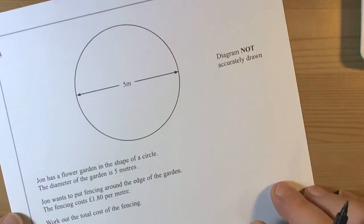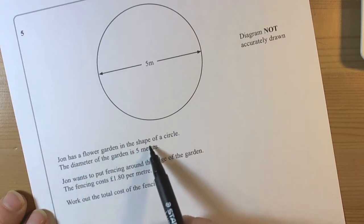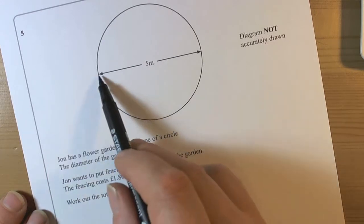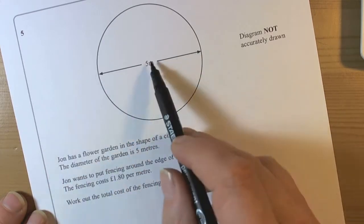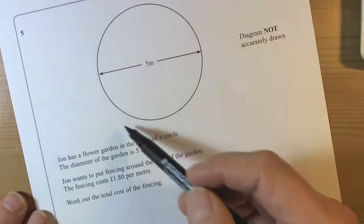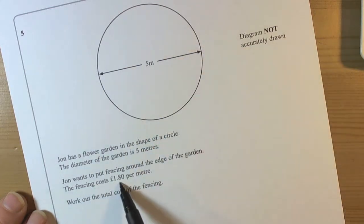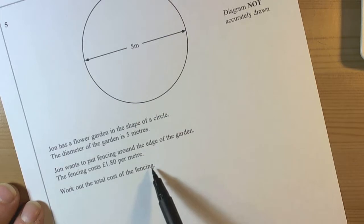Okay, so here we've got a question involving a circle, and when we read the information, it's a flower garden shaped like a circle. Diameter, remember, is all the way across the circle through the centre, and John wants to put a fence in around the edge, so he's going around the edge of the circle, which means he's talking about the circumference, and the fencing costs £1.80 per metre. Work out the total cost.